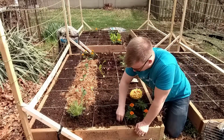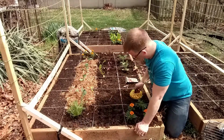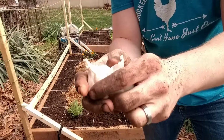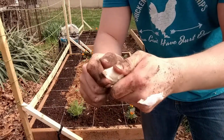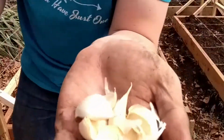Onions and garlic were planted in a similar way, except instead of from seed, the onions were planted from sets, and the garlic from cloves. Before you plant garlic, gently break it up into individual cloves. I've made the rookie mistake of planting the whole thing at once in the past. Not very smart.